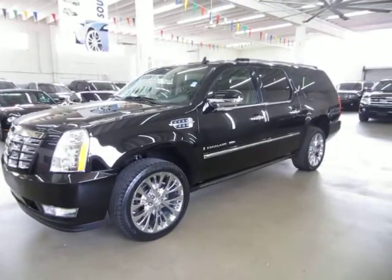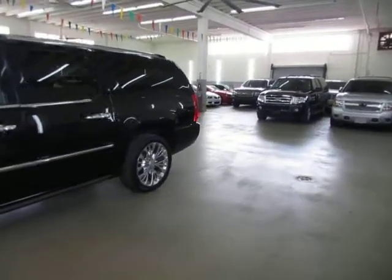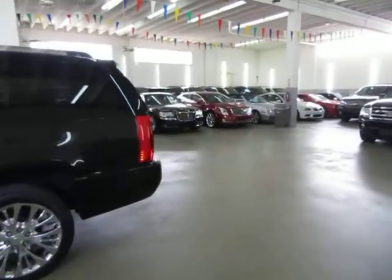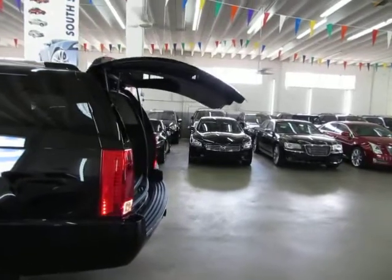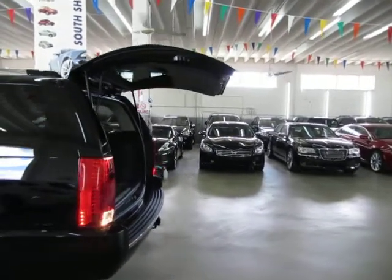And let's go ahead and start off with the power tailgate. The power tailgate can be opened three different ways. You can open it from the remote, as I'm about to do. Press and hold the button on it. You can also open it by pressing the switch on the overhead console or by simply squeezing the tailgate handle as long as the vehicle is unlocked.